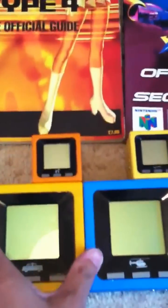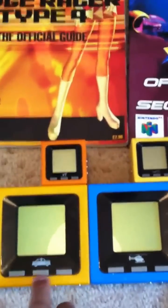I always collect these little cubes. If you don't know anything about them, basically you hook them together and there'll be like some little man, you press the button. I think these have got no batteries in, but I've got loads of batteries.